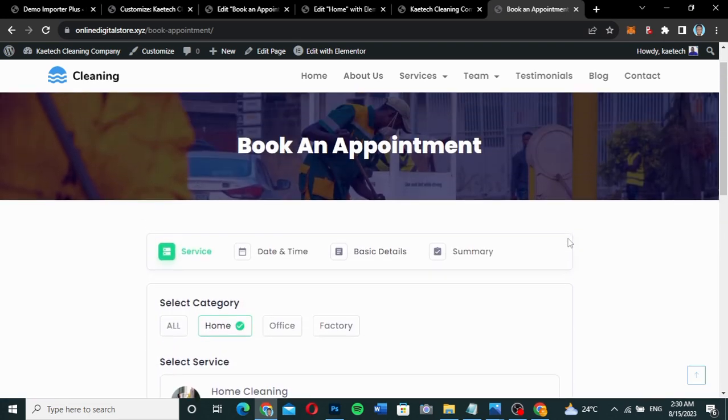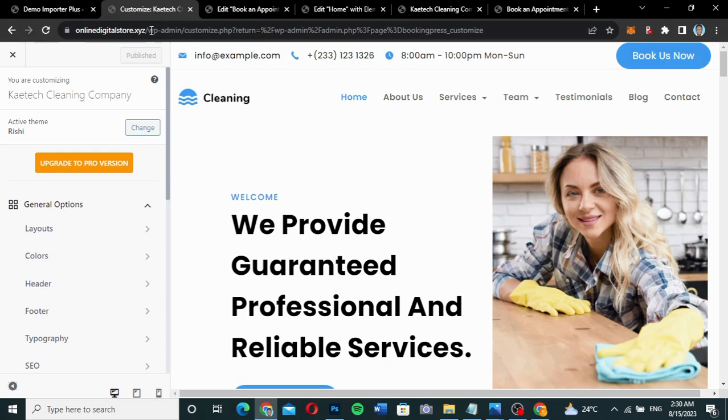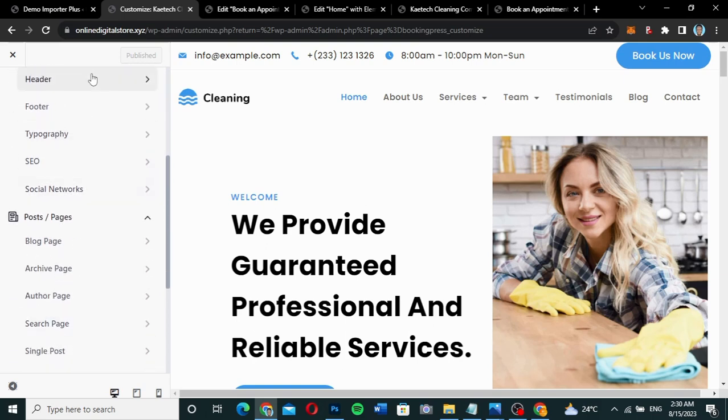So now guys, this is how our booking system works. Now we have to link this page to all the places that we've written book, or the buttons where the button says book an appointment. So with this one, it is already linked. Okay, so we can just, as you can see, when you go over here, and then we want to go to the header.